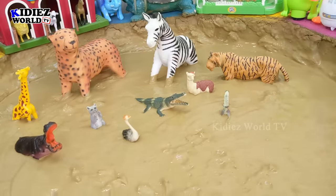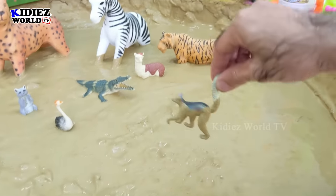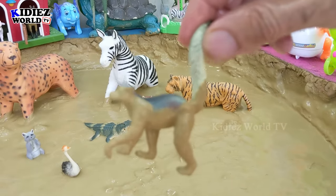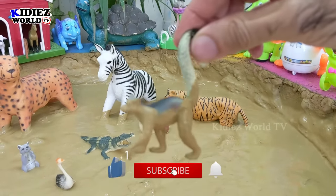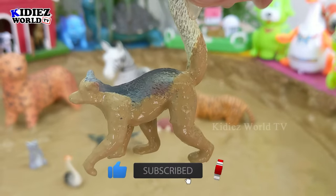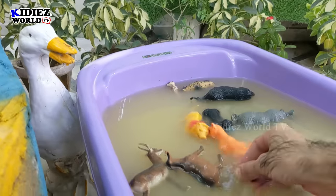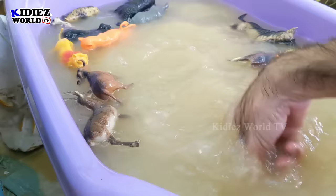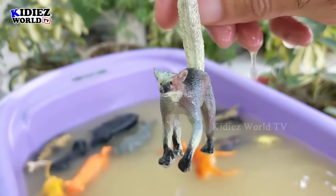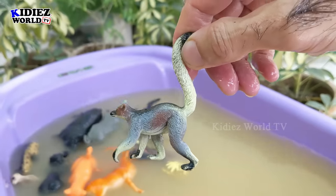Let's check out the next one and the next one. Let's go for this ring-tailed lemur. Oh wow, just look at his long tail. That is why he's known as ring-tailed lemur. He has a big tail. Let's wash him. Here we go. He has a small face. Ring-tailed lemur.